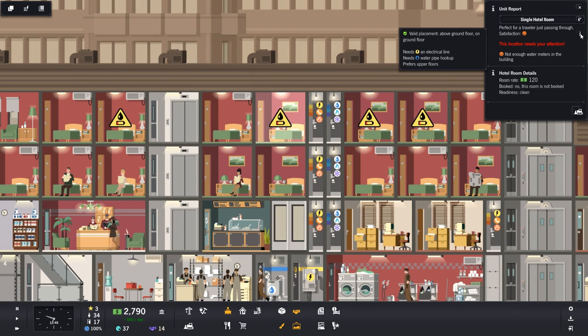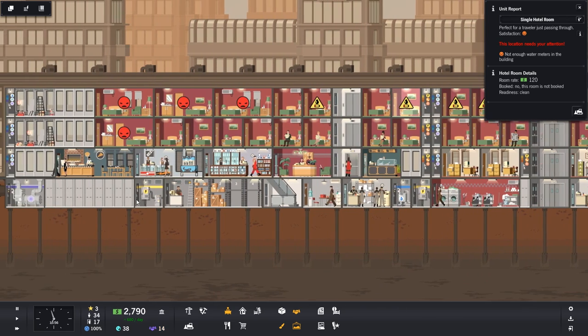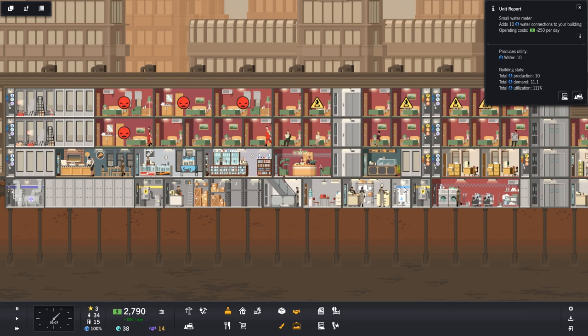Needs your attention. Needs electrical and water pipe hookup. Prefers upper floors. I get that, but we should be fine now. Let's check out this by itself. Total production. Total demand. We're only utilizing 30%, so we should be fine. Now, water might be a different case. We definitely need another water.